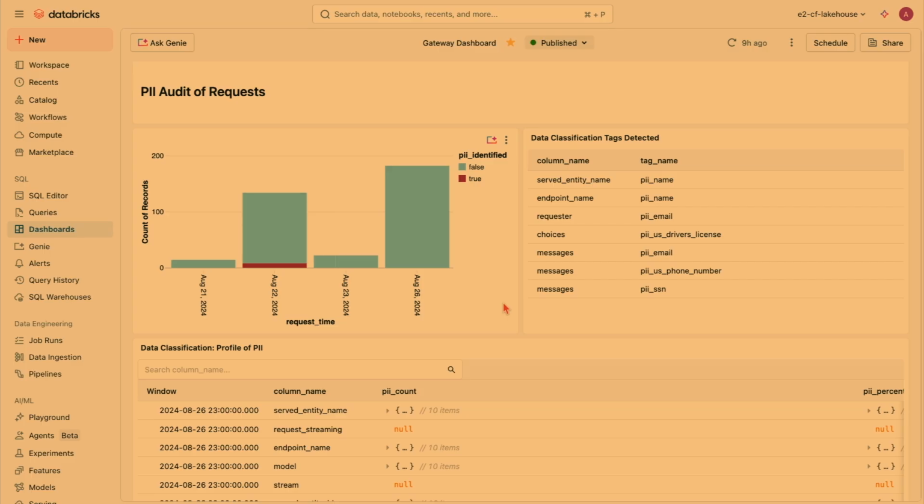The PII audit requests, this is mostly for your external models. We have custom model support. So any model you want to use, you can use within Databricks and have that be logged.